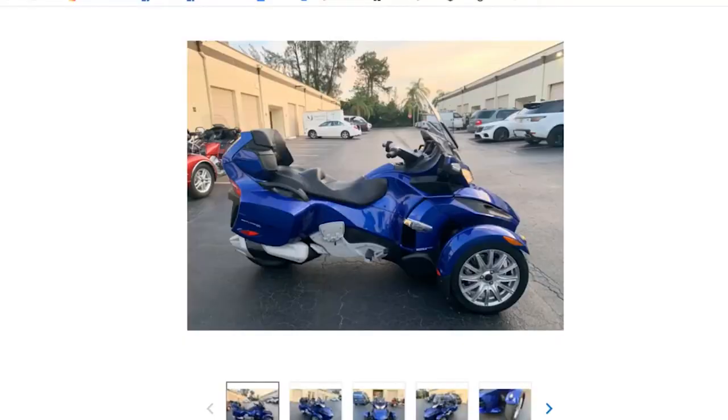So the Can-Am Spider is, in my opinion, the lamest of these because it doesn't lean at all. It's literally a snowmobile with wheels. You steer it like a snowmobile and it doesn't lean like a snowmobile. It has a snowmobile engine, basically.